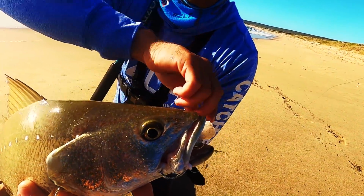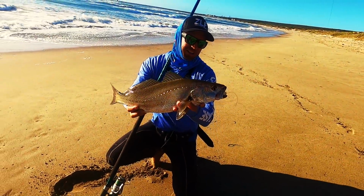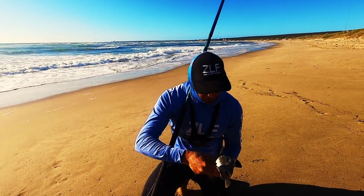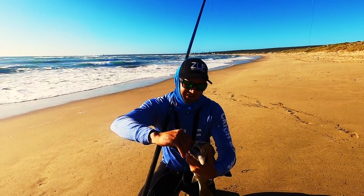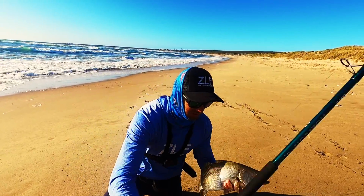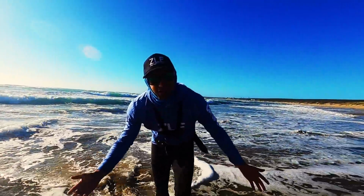Look at that circle hook, guys. That circle hook can never come out there. Perfectly in the corner, in the scissor of the mouth. We got him. That's why I love these circle hooks. It's hooked like it can't get out while you're fighting the fish, and easy to unhook the fish. Have to safely release it. We're just gonna put this one back. Okay, there you go. Let's get a slightly bigger one, guys.